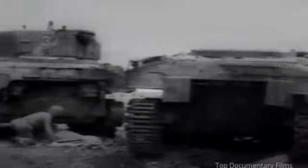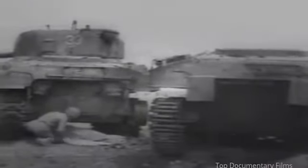The relentless power of the German tanks had caught the American crews off guard. They were clearly outgunned by the panzers of Hitler's Third Reich. The American tankers had learned an unexpected lesson. Their Sherman was not the best tank, as they had been led to believe.